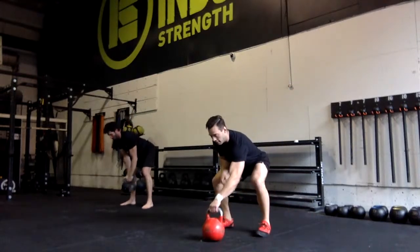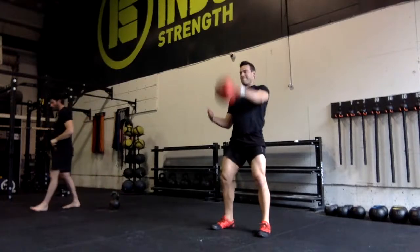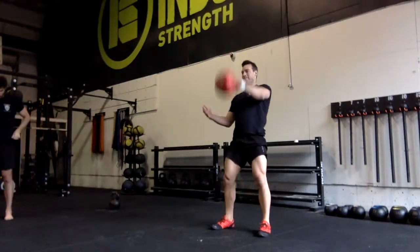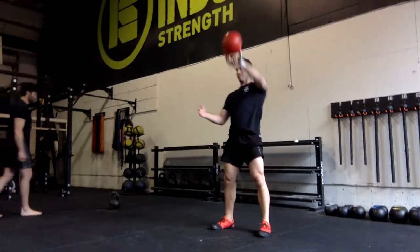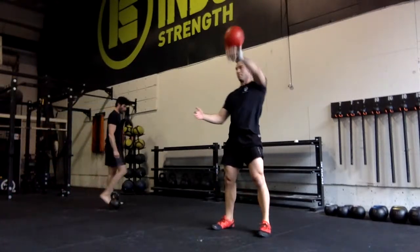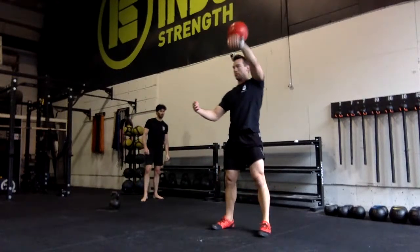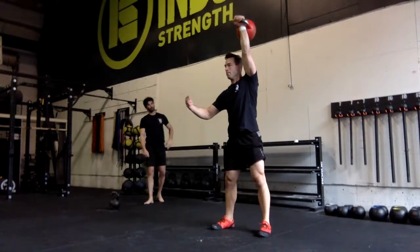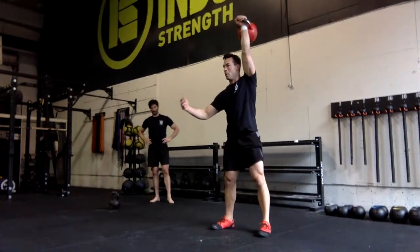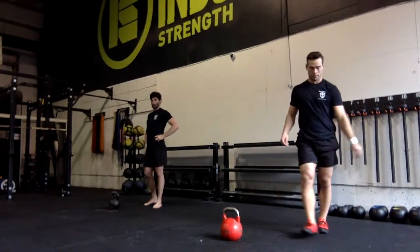Together, lefty for 10. One, 2, 3, 4, 5, 6, 7, 8, 9, 10. All right, next set, same on the right.